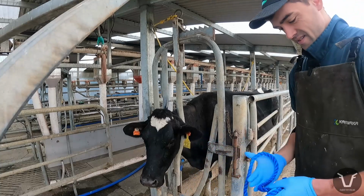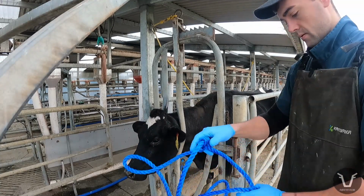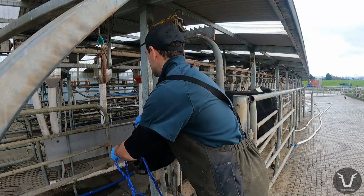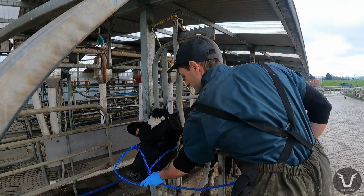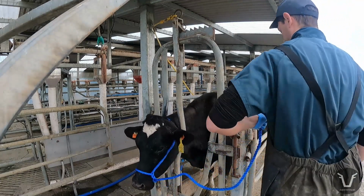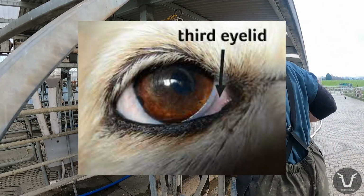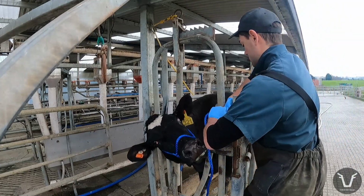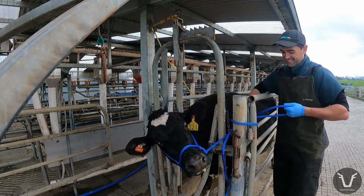This cow has been unlucky enough to develop a cancer on her eye, and specifically it's a squamous cell carcinoma, which is one of the most common cancers in cattle. Most of the time it develops on the eyeball itself, but in a small number of cases, like this one, it starts on the third eyelid. Now the third eyelid can freak people out when they see it for the first time, because it looks a bit reptilian or a bit alien, but many animals have it, it just remains tucked out of the way at the front of the eye. Look closely at your dog or cat and you might be able to see it just peeping out.